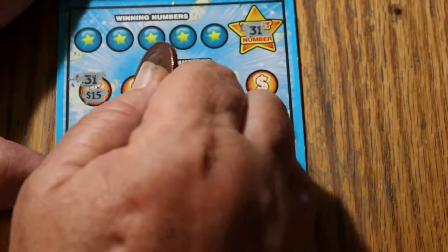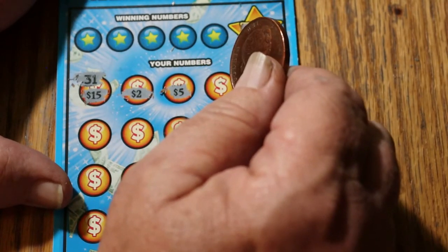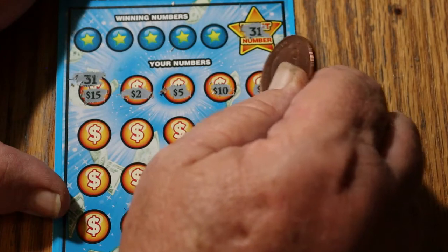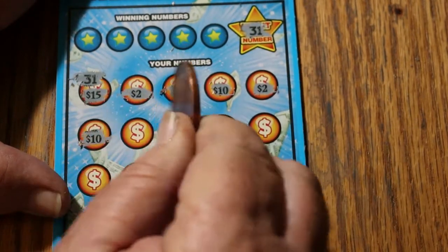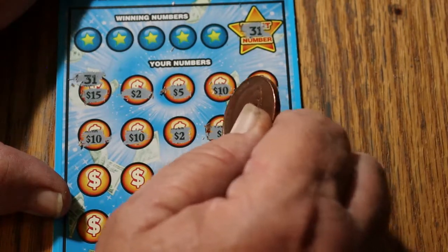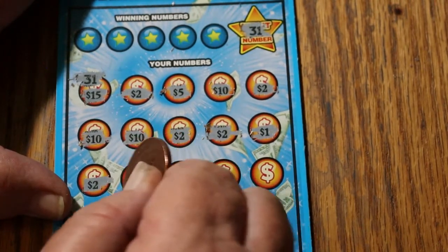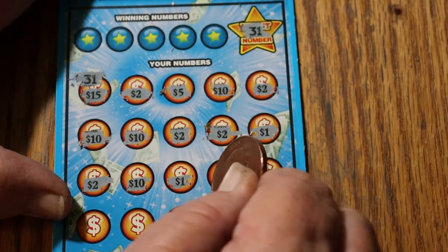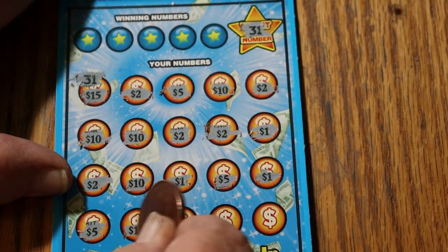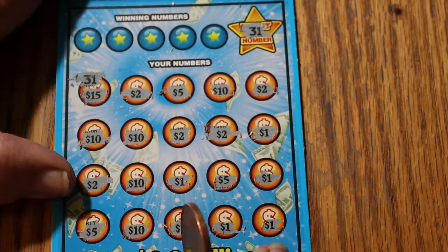15. It's a dang good start. 2 is 17. 5 is 22. 10 makes 32. 33, 34. 44, 54, 55, 56, 57, 58, 59, 60, 61, 71, 72, 77, 78, 83, 93, 98, 99, and 100.